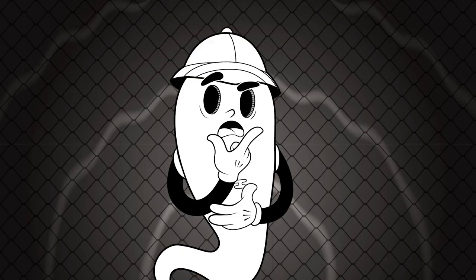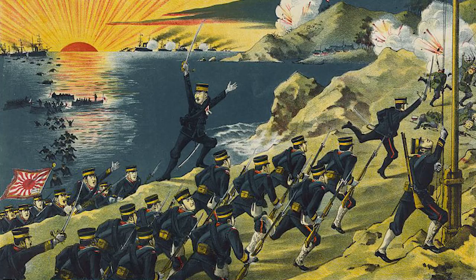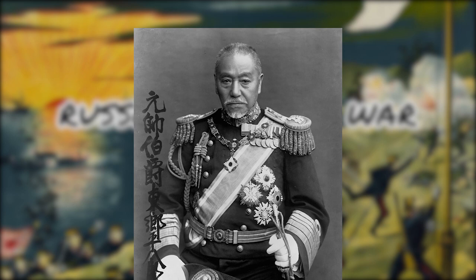Rather, what we're going to be talking about here is why the Z flag held so much importance to the IJN. To do that, we have to look at another conflict which predates World War II by nearly half a century, the Russo-Japanese War. And more specifically, a national hero from that war, the so-called Nelson of the East, Grand Admiral Togo Heihachiro.